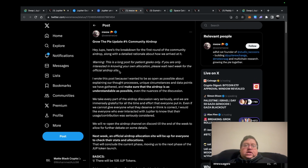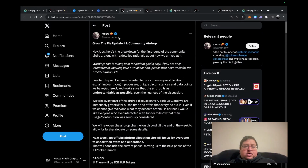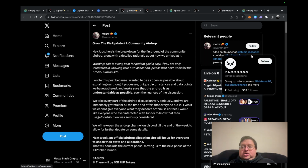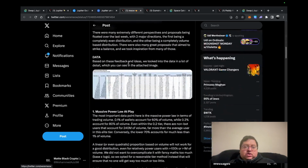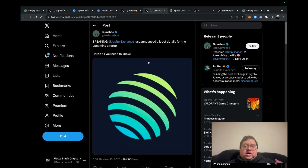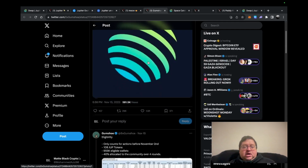Okay, so in terms of the nitty-gritty of the airdrop, there's this big thread you can read by one of the co-founders. He works for a company, I think it's called Raccoon Studio, and that's the company that made Jupiter. If you want to read all the nitty-gritty, you can read this, but I've got two threads that I want to show you guys that will simplify and tell you what the metrics are. I've got two threads on the price, and one thread on the summary of the airdrop. I think this one is one of the best ones to read.